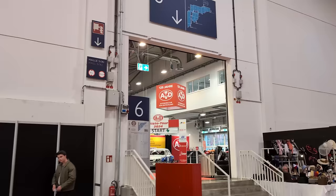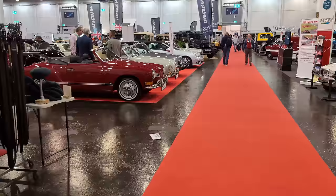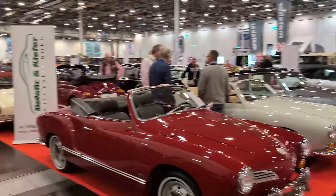Okay, I think I have half an hour left of this preview day, and I've only made it to hall number 6. But whatever, I'm just trying the best I can here. It's pretty overwhelming. 1,250 vendors. This is the result, just halls and halls of wonderful cars.